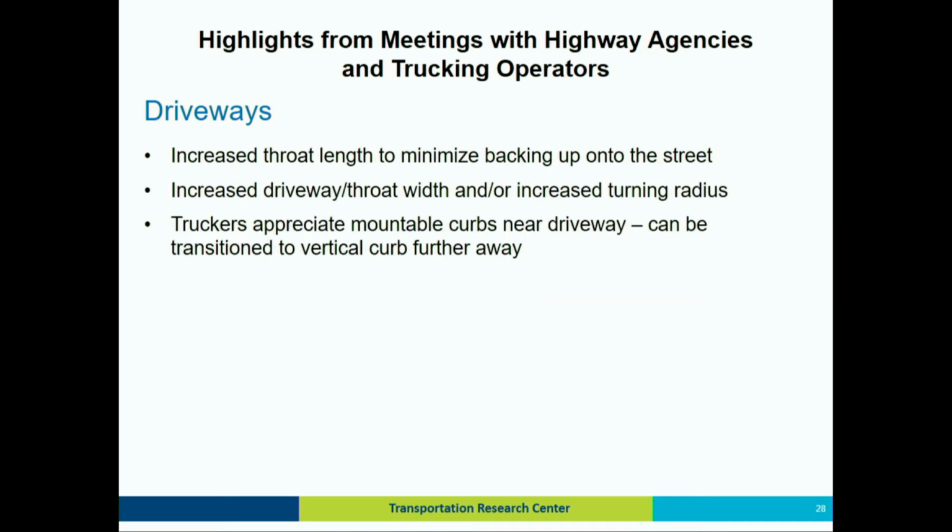Also, it was mentioned to increase throat length to minimize backing up onto the street, as well as increased driveway and throat width and/or increased turning radius. One of the trucking companies mentioned, gosh, if we could just have mountable curbs near the vicinity of the driveways, they can transition to a more vertical curb further away, but just in the vicinity of that turn into and out of a driveway, if those curbs could be mountable, it would be really helpful.